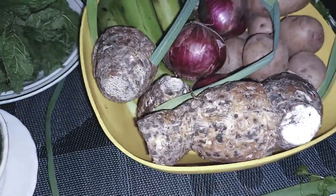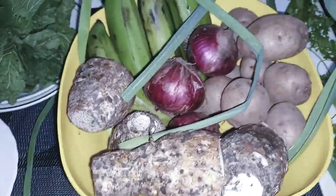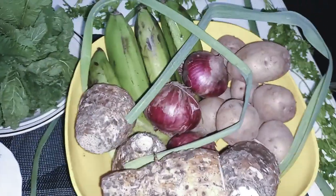In my next book here, I have some items on what the Agikuyu have done in the past.